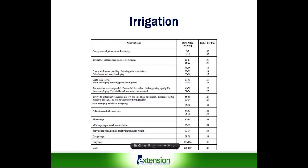Irrigation is important, and what I would look at is the stage my corn is in and what the water use requirement is, and I would try to meet that. This chart will be very helpful when you're irrigating.